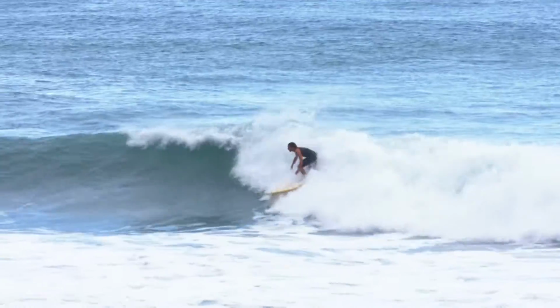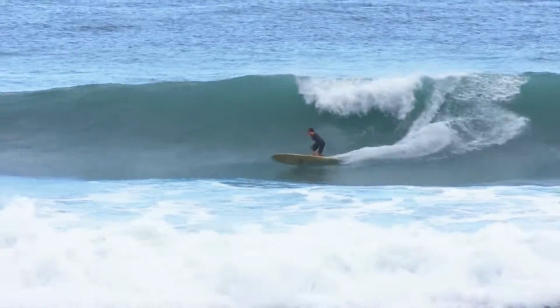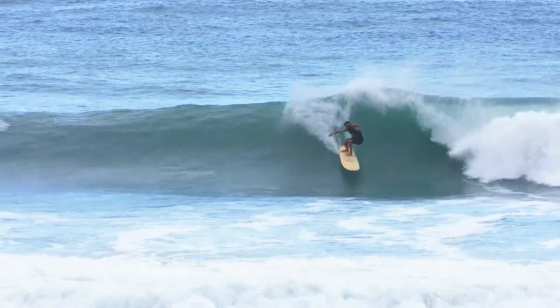And he rode it phenomenally. Hated to hear that it got creased near the end there, but the lines that he drew on that thing, I mean, it just reminds me of the way Joel surfed those things back in the day.